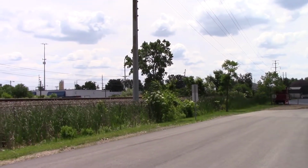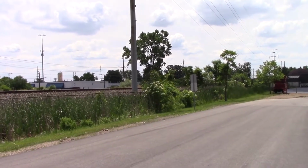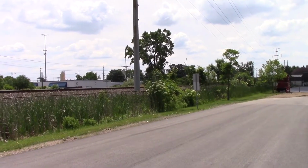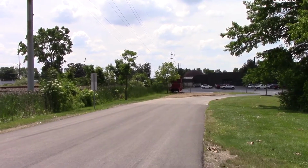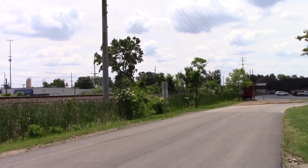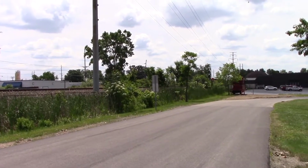I'm going to keep recording because there's another train coming north. Might be the NS. Possibly. Yep, it is. Yeah, that looks very orange.